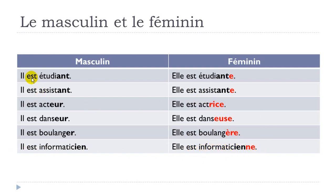So let's see them one more time. Il est étudiant. Elle est étudiante. Il est assistant. Elle est assistante. Il est acteur. Elle est actrice. Il est danseur. Elle est danseuse. Il est boulanger. Elle est boulangère. Il est informaticien. Elle est informaticienne.